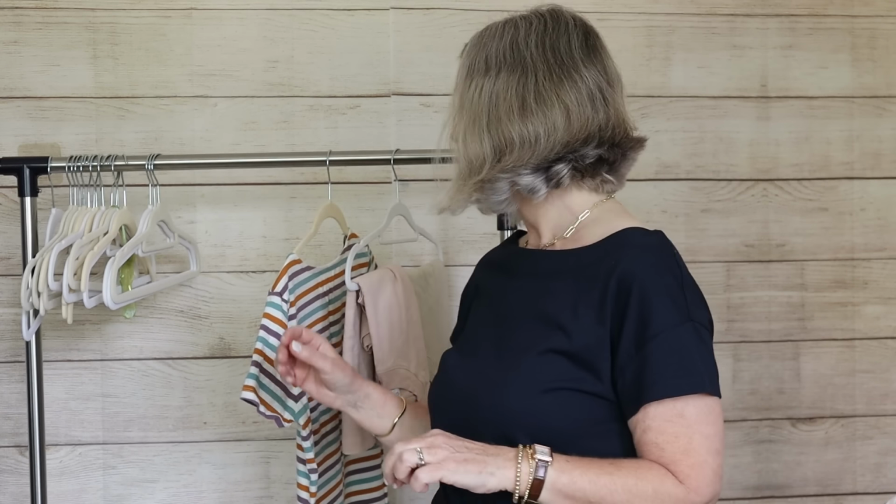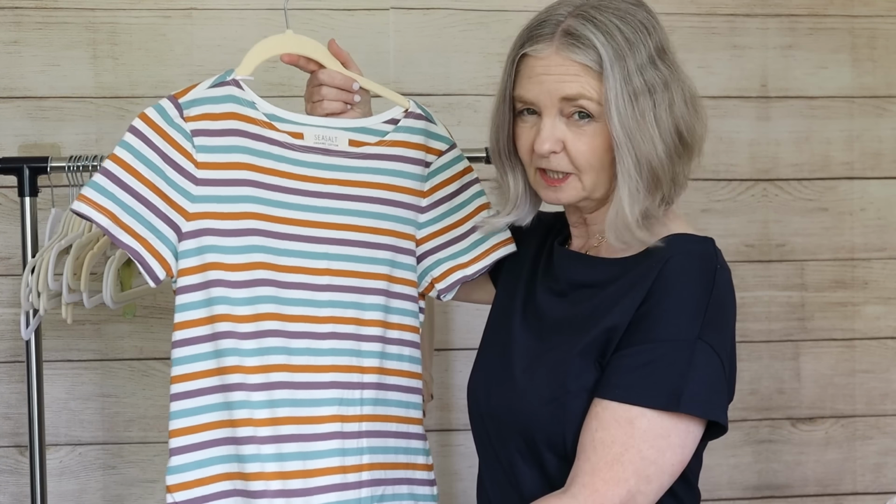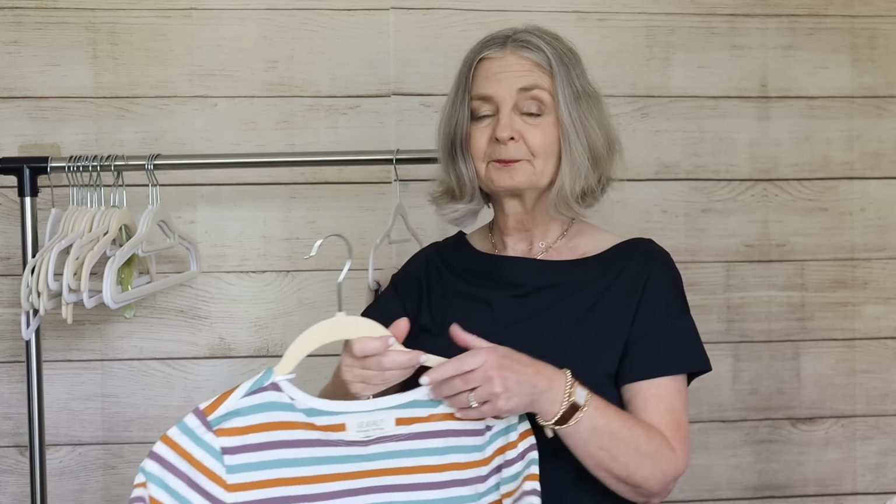Then Seasalt do what they call a sailor tee, and this is one of last year's versions. I don't know what colours they're doing this year, but they will be doing, I'm sure, a sailor tee, and I'll link it down below. So again, a very useful one. It has a boat neck, which is a little bit like this one here. I find this a flattering sort of neckline. So they're a good purchase and should last for years in your wardrobe.